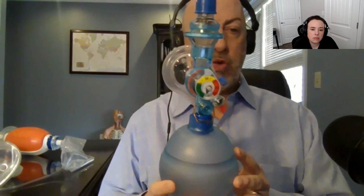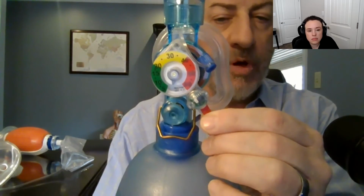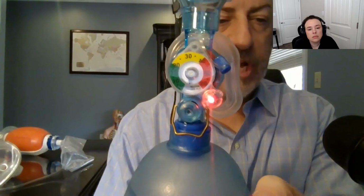And this BVM, this is called the CPR2 Plus by Mercury Medical. If you can see, this actually has a timing light on it. So if you pull this tab, it blinks, and then it will blink again every 6 seconds. So it gives you your 10 breaths per minute.